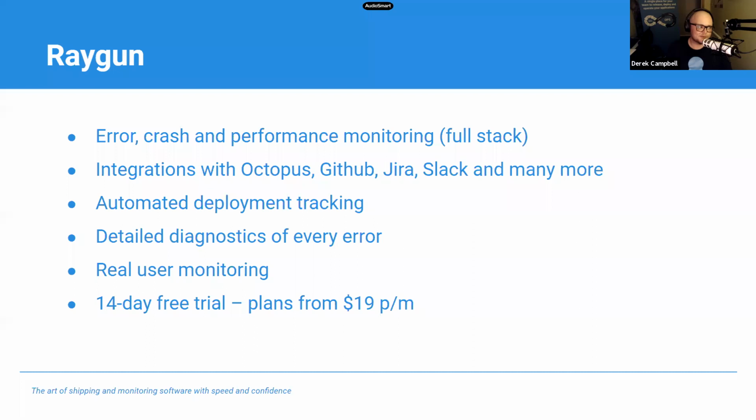And it's one of those things, really dog fooding, which is really great. It's quite cool, and I really love the Raygun product as well. I think it really ties in nicely with our next slide, actually, which is about the application lifecycle management.